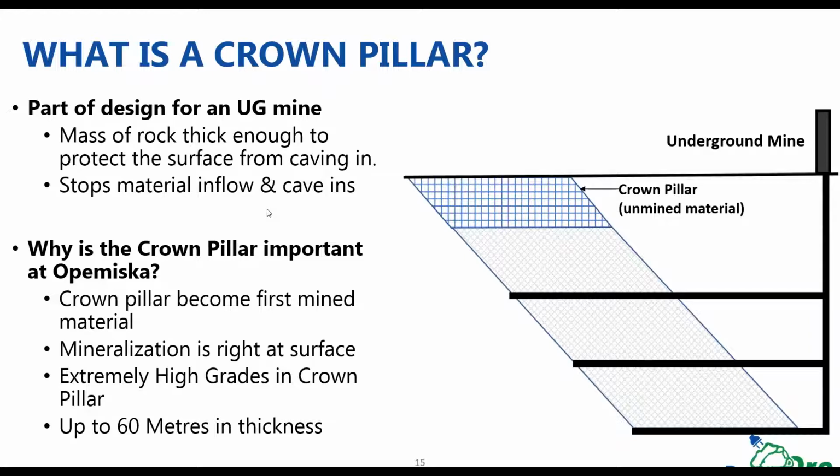So that's why I want to emphasize the crown pillar is still there. This is what it represents. This is where they started to mine those veins, and even the stuff they mined, we know there's stuff left over, including the disseminated, but all this rock here, 30 to 60 meters, is virgin rock. That's a big deal.